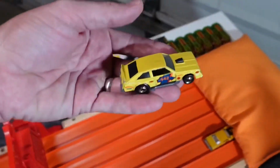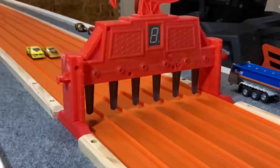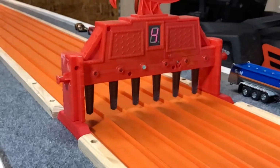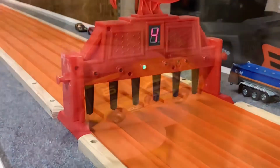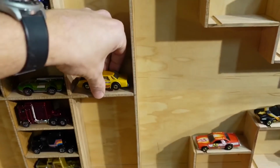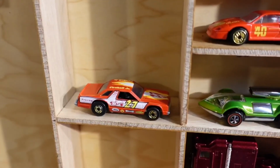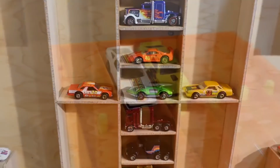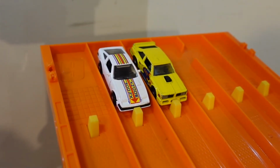Looks like lane four is a little quicker. 442 got that one. Let's check the video. Streaming a close finish, but the Murata had the gap. Moves him on to the finals against the front running Fairmont. Who'd have guessed it? Flat out 442 versus the 300ZX racing for the number three spot.